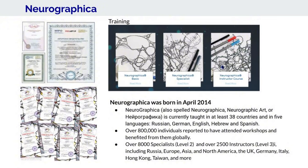NeuroGraphica is over 10 years old and continues to evolve. It's protected by copyright in multiple countries and practiced in at least 38 nations. It's taught in several languages, including Russian, German, English, Hebrew, and Spanish. Over 800,000 people have participated in workshops. There are about 8,000 certified specialists and around 2,500 instructors worldwide. Not all of them are actively teaching.